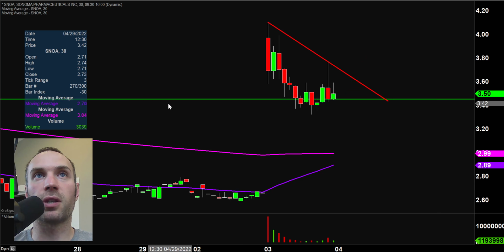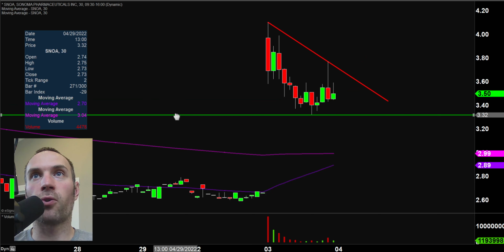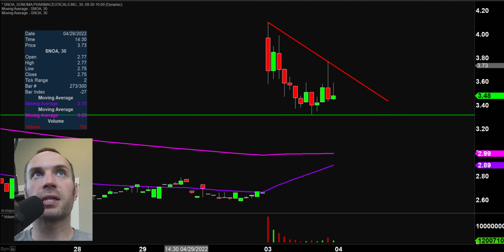In terms of levels of support, the key level to watch moving forward is right down there at $3.30. And if that level doesn't quite hold up, the next level down is that pink line, which is the 200 period moving average, currently valued at, let's just call it the $3 mark.